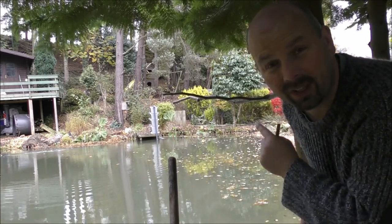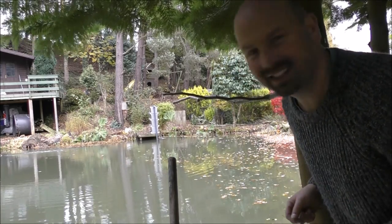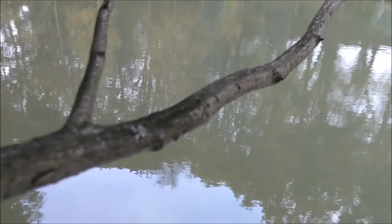And I've just seen something on this perch that's got me very excited. I'll show you what it is. I haven't seen this on any of the other perches, so I've got great hopes for this one. That's the first thing.